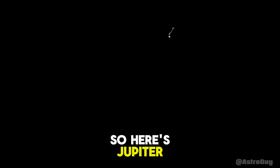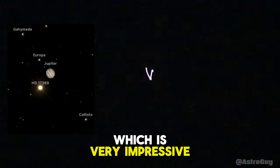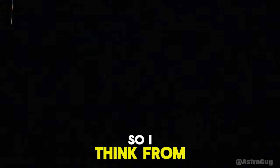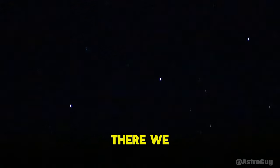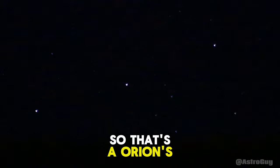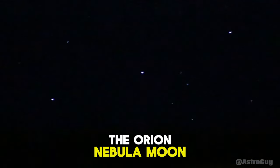So guys, whilst we're waiting, let me show you some other objects in the sky. So here's Jupiter. If I crank up the ISO, I can see some of Jupiter's moons. Very impressive. If I point up, from where I'm pointing, that is Betelgeuse, so that must be Bellatrix, so somewhere here is Orion's Belt. There we go, that's Orion's Belt, guys. I can't go further because I don't have room, but below will be the Orion Nebula.